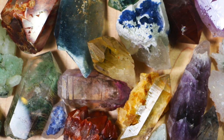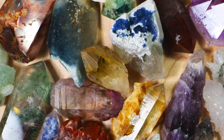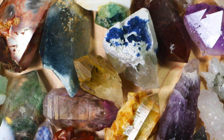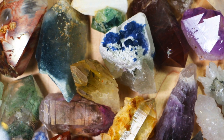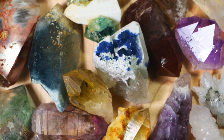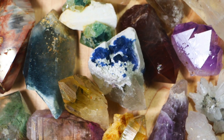Quartz is a wonderful mineral. It's found all over the world, and it comes in so many varieties. I've scoured the internet for videos that go in depth about different varieties of quartz and come up short. So I'd like to offer some pieces from my own collection today and give a little bit of insight.